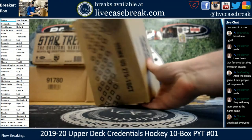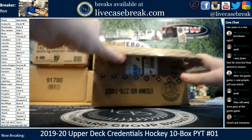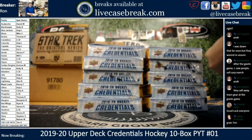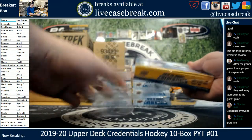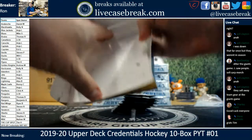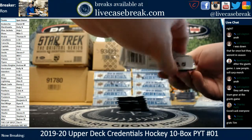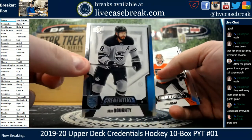Now, let's check out credentials. Looking for debut ticket access autograph cards. At least one autograph per box. It's a nice looking base card. Got the foil on the sides.